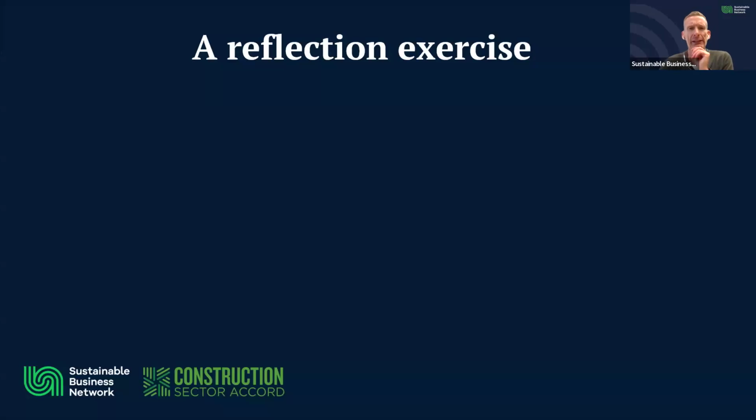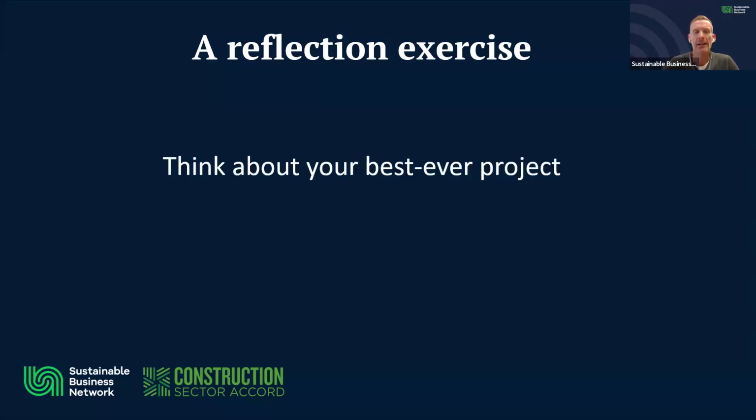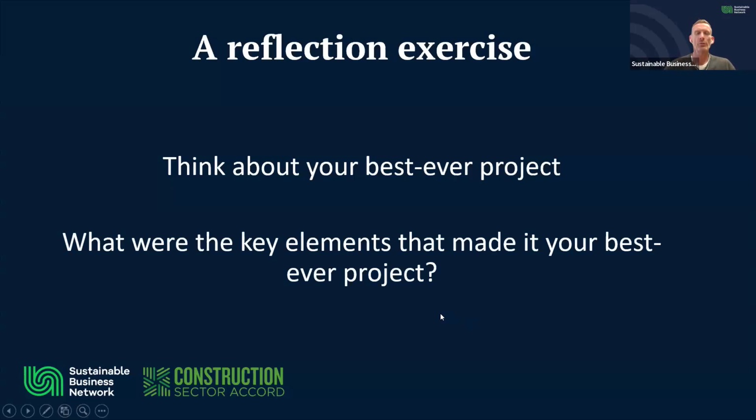So, I think we'll do the reflection exercise now, and what I'd like you to do in the audience is to briefly think about your best ever project. Whatever that may be, but it would be relevant if it was something in the built environment. Just imagine yourself back in that project. So hopefully you've got that project in mind now. And then what I want you to think about is, what were the key elements that made it your best ever project?